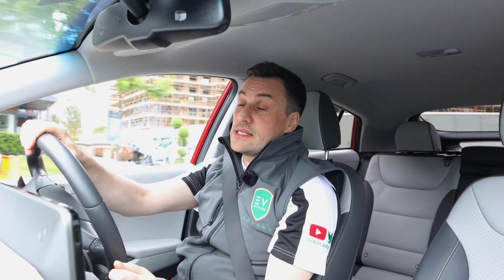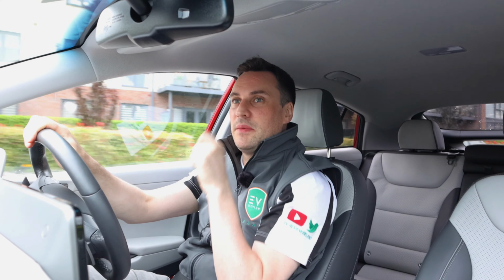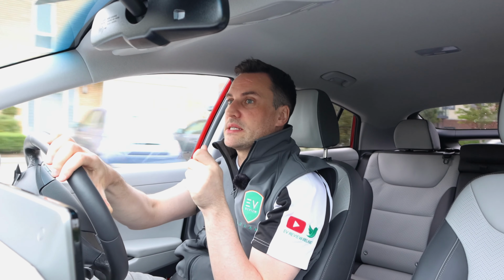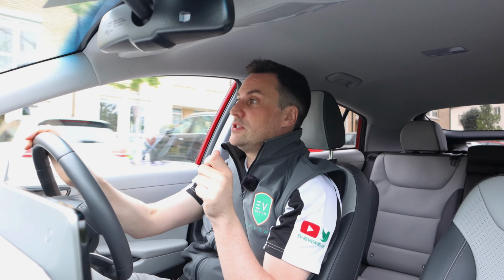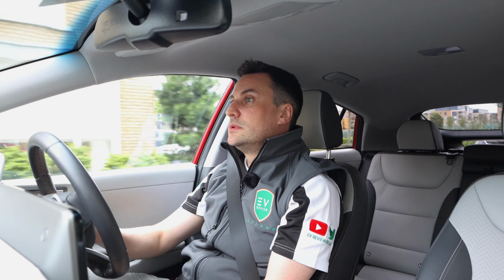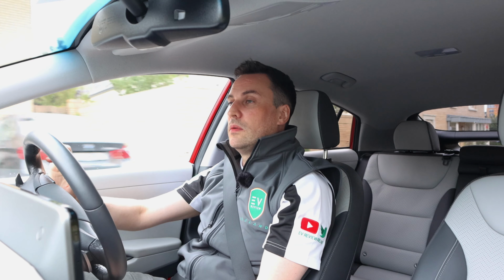Are there some cheap plastics in here? Yes, cheap is probably the wrong word. There's a lot of lightweight plastics here, and that might be a hint to the type of buyer that will want this car. It is for its range, it is for its value of the equipment that you get. So yeah, I really like it. You see a lot of them around, and I can see why.